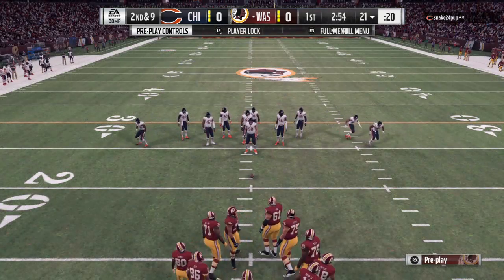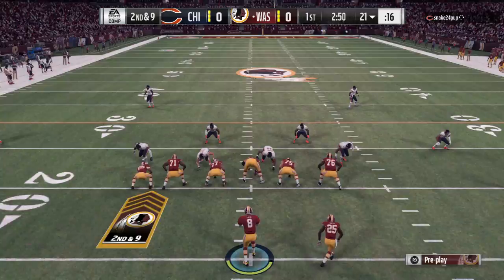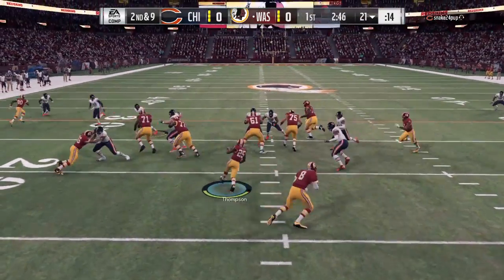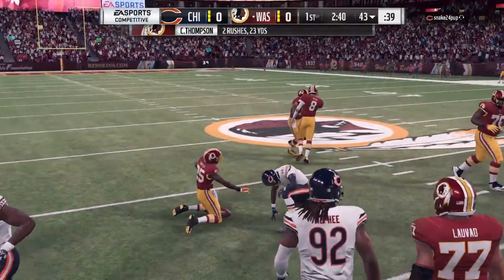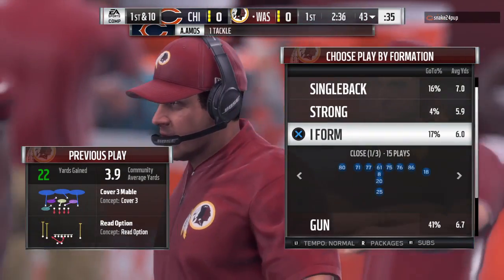Second down following the run. Again, a run with Thompson. Oh, he's got a little daylight. And he's brought down after a good gain. That good for 22 and a 1st down.